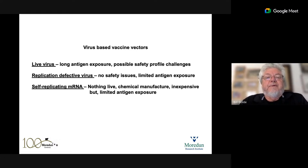And then there's the self-replicating mRNA technology. This is the BioNTech Pfizer technology used for the COVID vaccine, and also the Moderna technology used for the COVID vaccine. These are essentially chemicals, so you chemically synthesize the mRNAs. They're self-replicating, which extends the antigen production quite a bit over something like a replication defective vector.